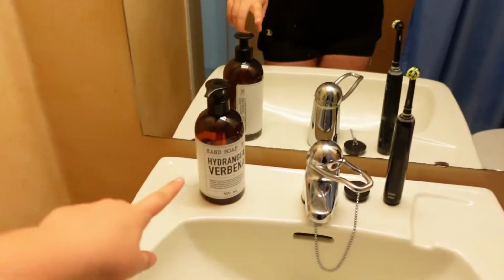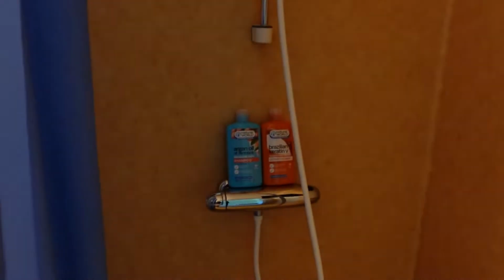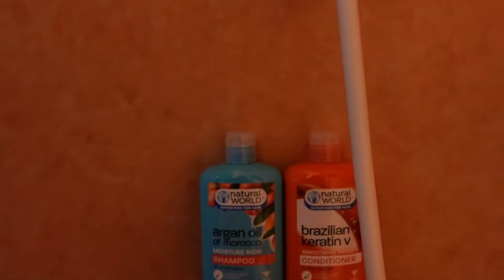I bought some soap here, and these things I brought with me. These are handmade soaps. And these things I bought here as well, shampoo and conditioner. This is my stuff here.